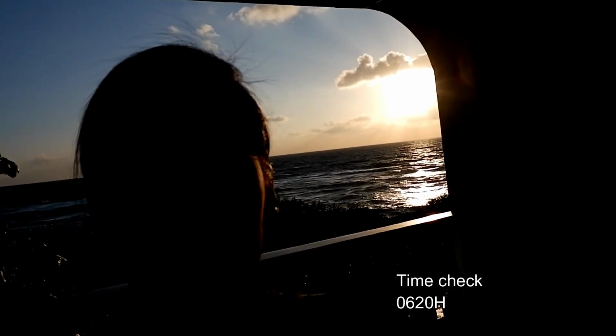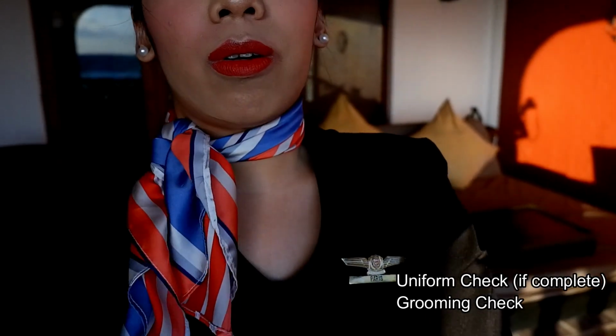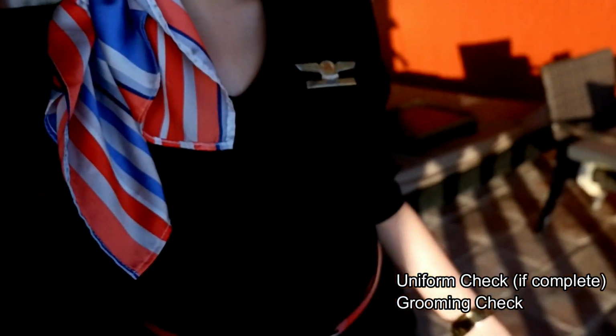Papalit lang ako. I'll be wearing my uniform na and will fix my hair and I'll come back. Right now, it's 6:20. Sobrang maaraw na dito. Kita niyo ba? We're wearing earrings, pearl, scarf, nameplate with her name on it.